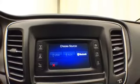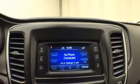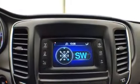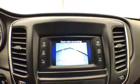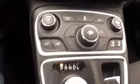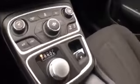You can connect various media devices. Bluetooth connectivity for hands-free phone use. Heating and air conditioning. Compass display. And that is, of course, where the backup camera display is as well. Hard keys below for the things you use most often. 9-speed automatic transmission with rotary dial shifter.